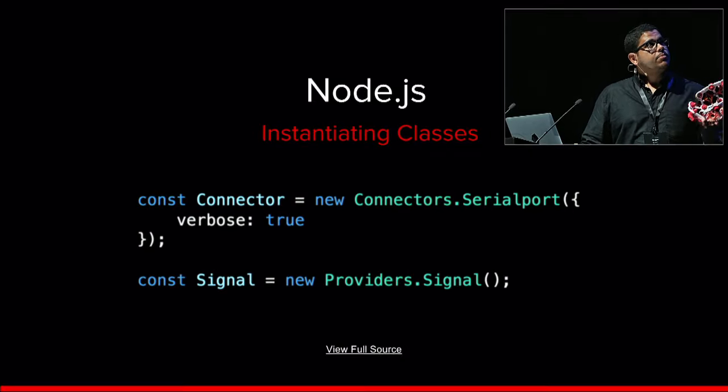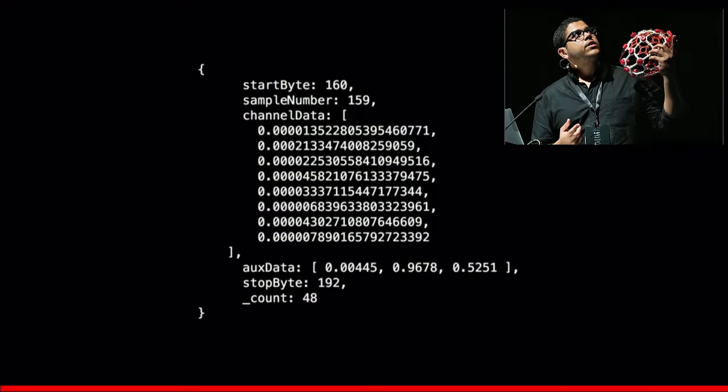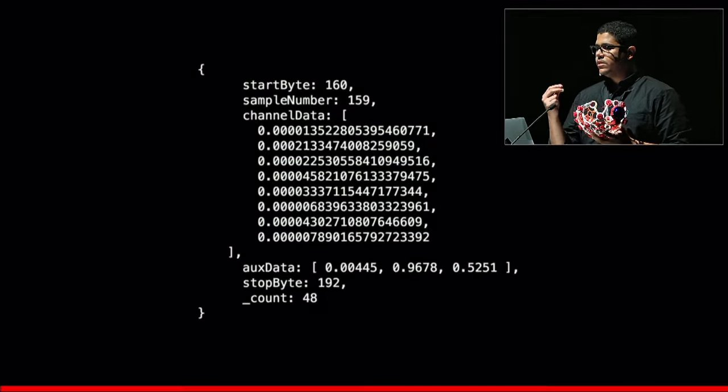You're going to be getting one sample every 4 milliseconds, right? Which makes a 250 sample rate. And a sample is what I showed you from the Node terminal, and it looks something like that. The most relevant information here is actually the channel data. That is what has the signal from each different side, each different part of your brain. So in here, we have 8, and that is what you're getting.